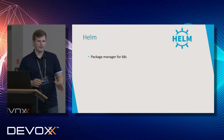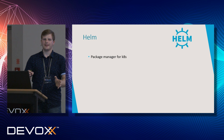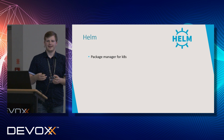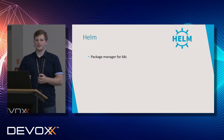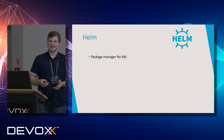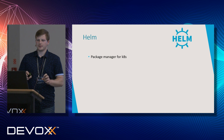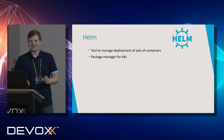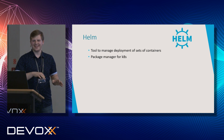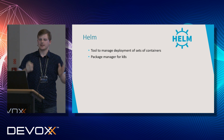Okay, so imagine that you have many services that you need to set up, and they need to work together, and you want to somehow manage them all. So there is a space for a tool that would manage it. And there is such a tool, it's Helm. So it's some kind of package manager for Kubernetes. So yeah, it manages deployment of sets of containers.